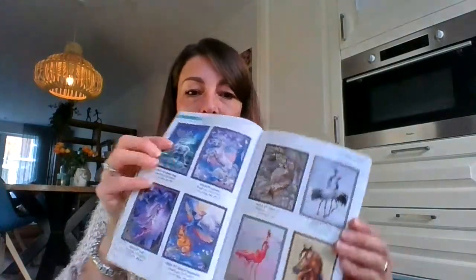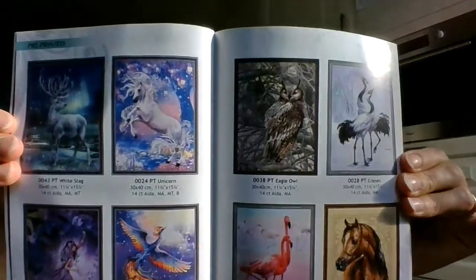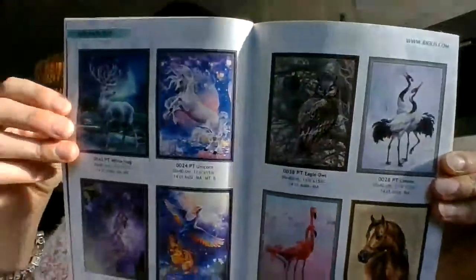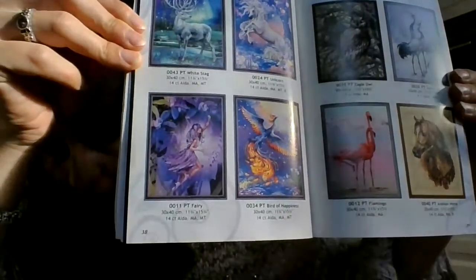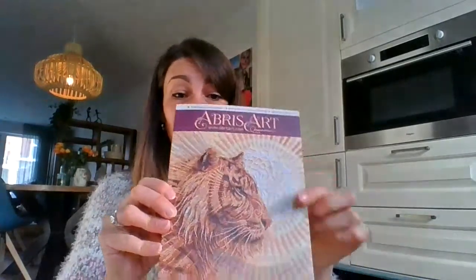Okay, I will show you just one page. Is it seeable? Love that one. And a book of nice projects, man. Oh, sorry, I'm reading while I'm filming. Stupid. I also got this one.